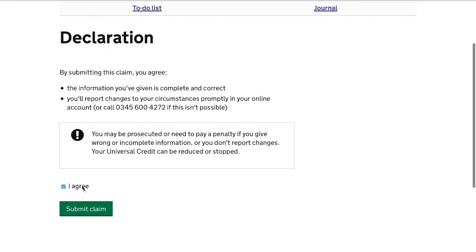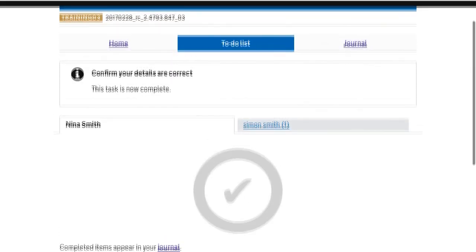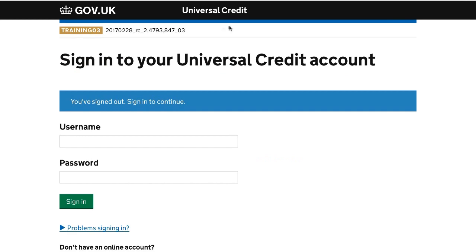You do not have to start accounts from scratch. This also works the other way, so if you move in with your partner whilst claiming, you can join your accounts together and you don't need to start again.